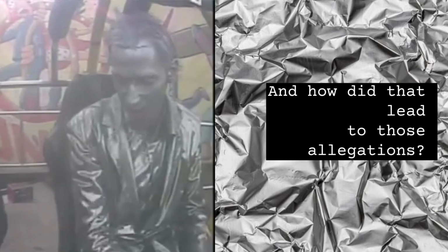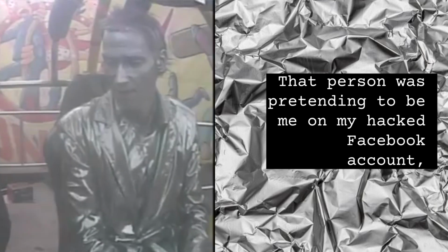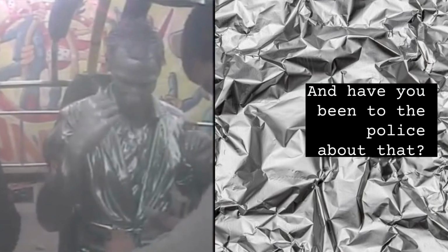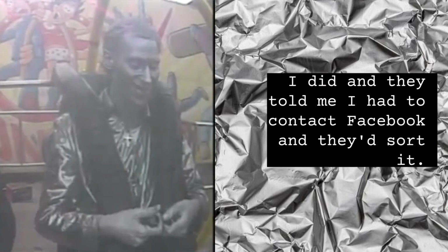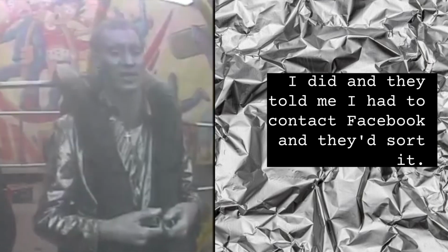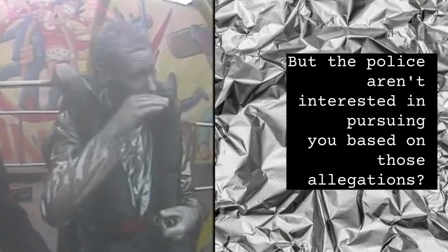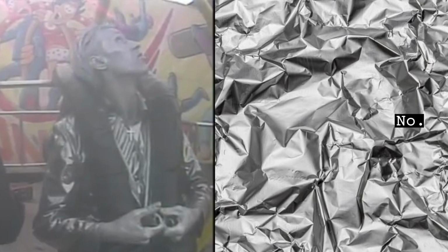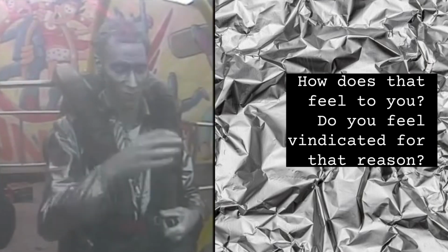And how did that lead to those allegations? That person was pretending to be me on my hacked Facebook account and was sending inappropriate pictures of me out to kids and talking to them. And that's what happened. And have you been to the police about that? I did, and they told me I had to contact Facebook, and that Facebook would have to sort it out. But the police aren't interested in pursuing you based on those allegations? No. Okay. How does that feel to you? Do you feel vindicated for that reason?